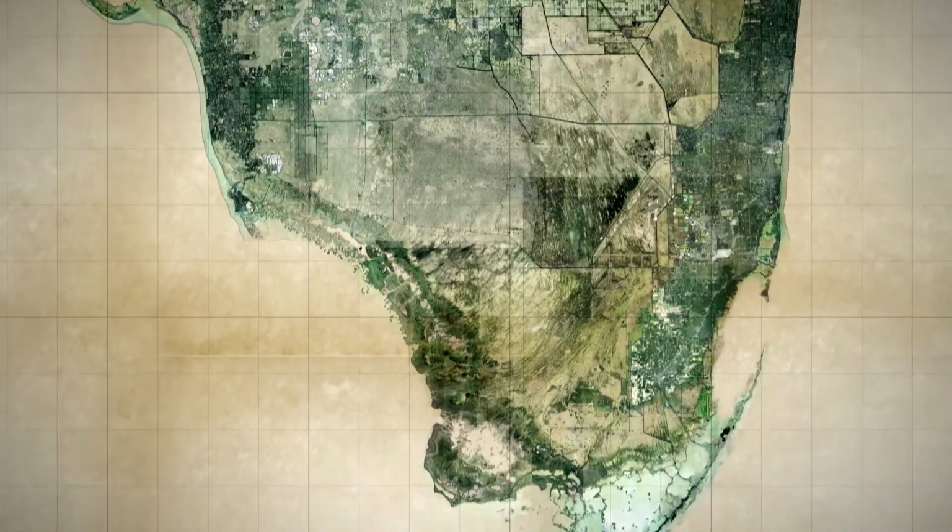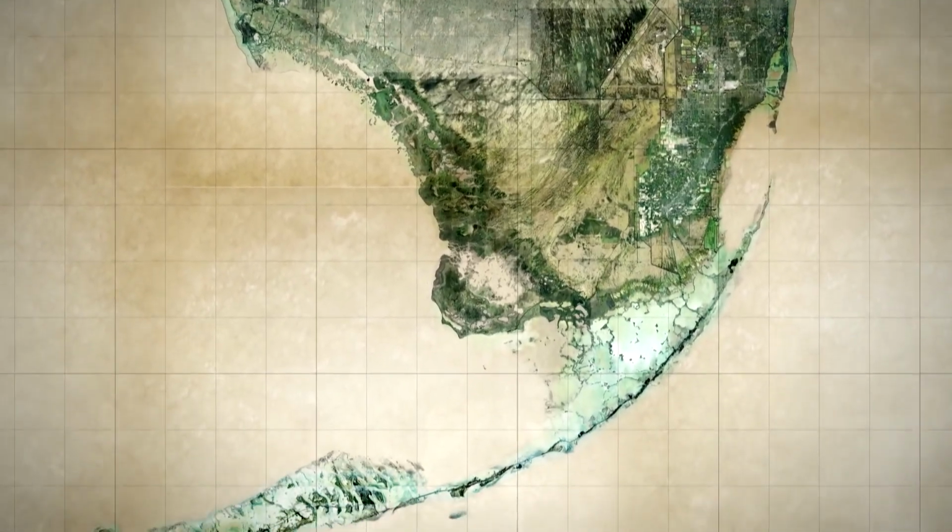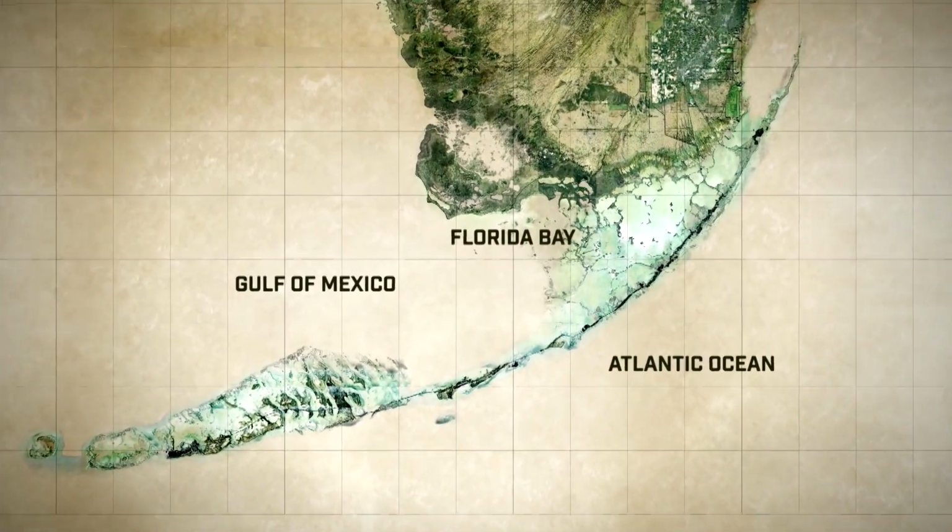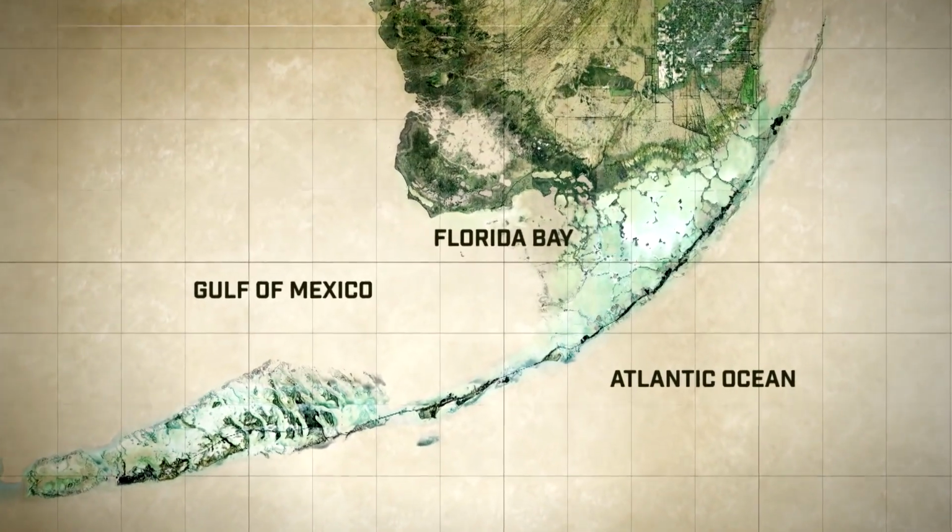The unique thing about South Florida is it's a peninsula. And once you get to the end, you have 3 estuaries that come together. You have the Atlantic, the Gulf of Mexico, Florida Bay, and it's where the mainland of the Everglades drains into the Gulf. The Keys have basically 1 road in and 1 road out.